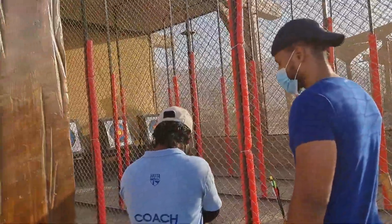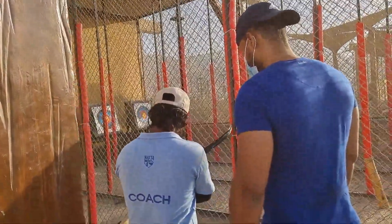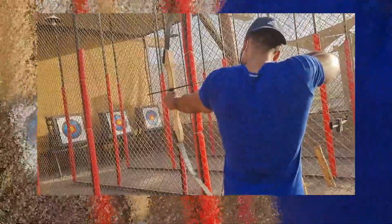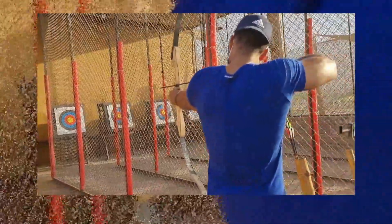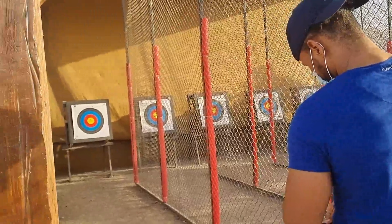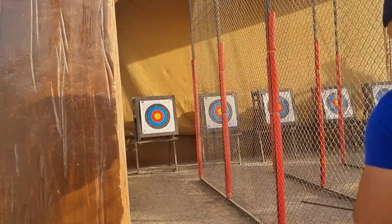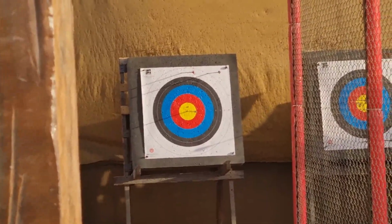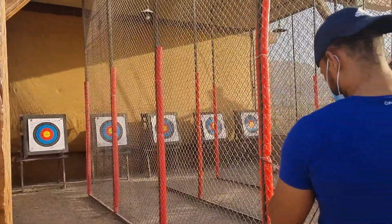Now, some way, somehow, Bae is a natural at this type of stuff. Archery and even the axes that you'll see in just a moment. I think it's just because he's a man, his physical build and all that kind of stuff, you know. But it's okay. Practice makes perfect. I'm going to come back and I'm going to get him. But he totally hit it on the first try. Like, what the H? I bet you can't do it again.